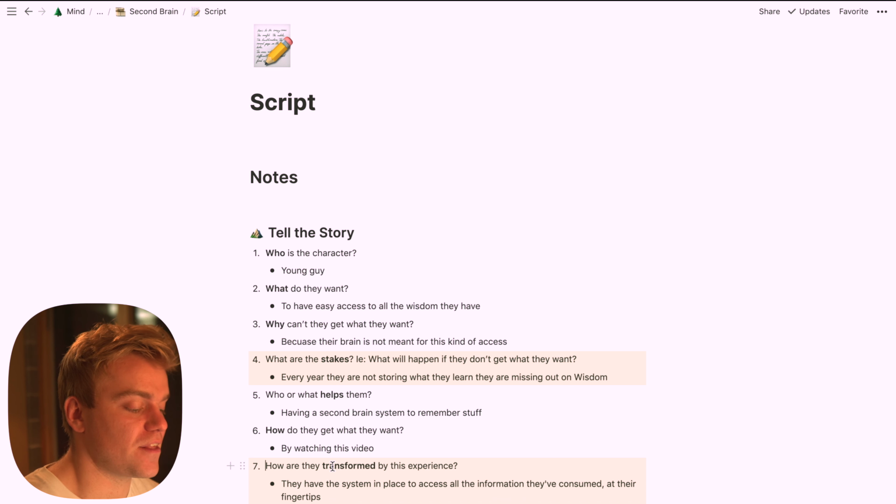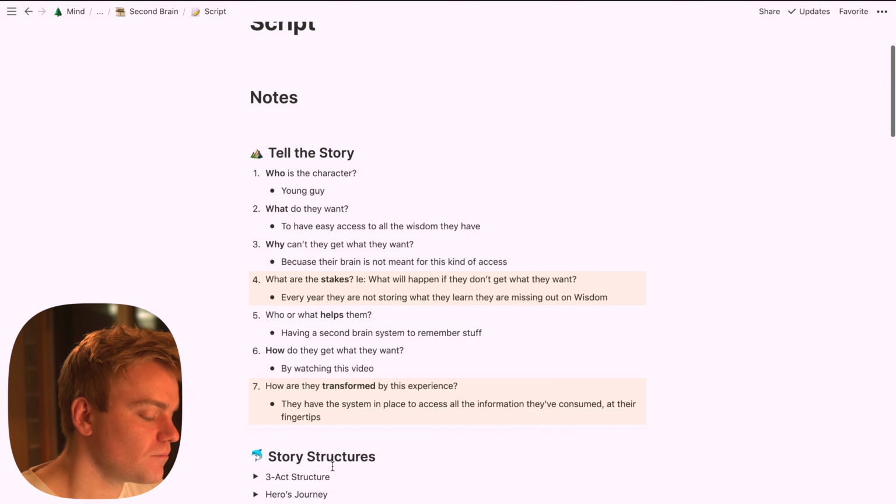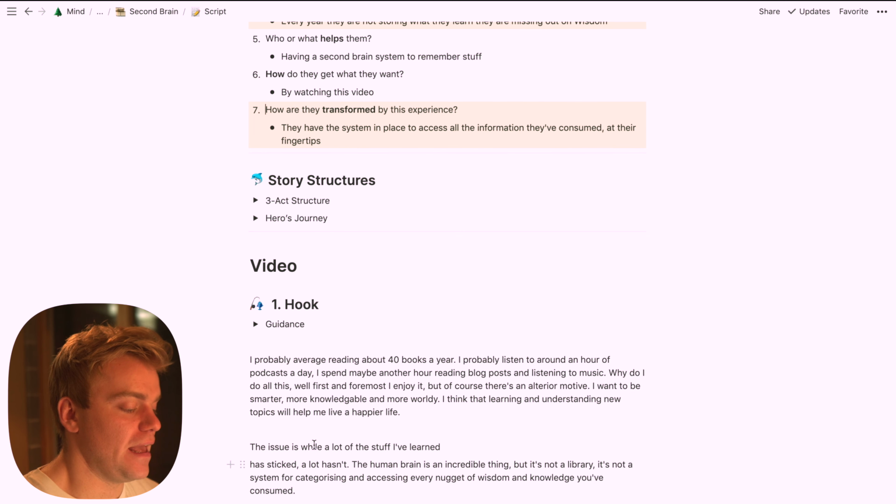And just outlaying this is really, really important, to make sure that when you're writing the script, you're really thinking about the customer, and you're really thinking about how you are going to add value to their experience. Then we also have an outline about how I'm going to write the video itself.